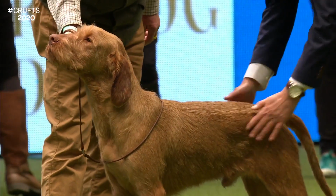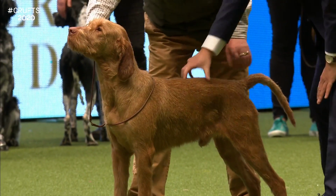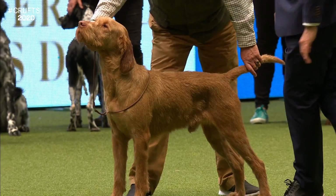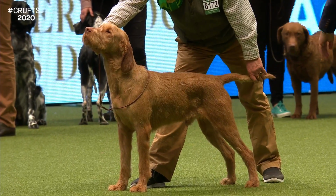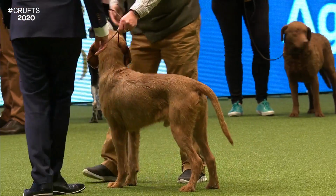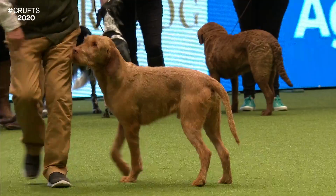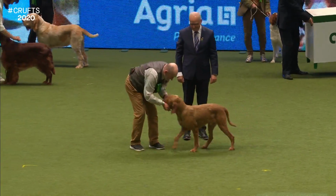Should be slightly bigger and stronger than the smooth Vizsla we just saw. This is a hunt, point and retrieve breed, and it should have a distinguished appearance. See the judge just checking the coat texture there. It should be harsh on top with a softer undercoat. More heavily boned, a bit more substance than the gaunt Vizsla we saw before.